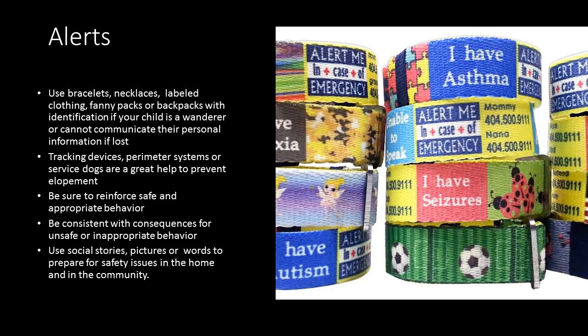There's a lot of alert bracelets, necklaces, label clothing, fanny packs, book bags, lots of things that you can do, alerts about seizures and autism, asthma, everything you can think of. Some people use tracking devices or perimeter systems. I can't quite figure out the perimeter system. We had a wireless one for the dog, but of course she had a collar on. I really can't understand how that would work with a child because you really wouldn't want to zap them if they went out. I really don't know, but that was something that I found. Service dogs are really a good thing to help prevent elopement.